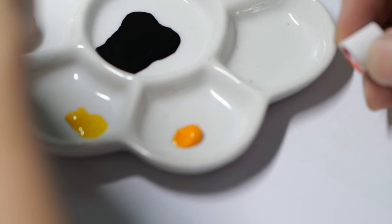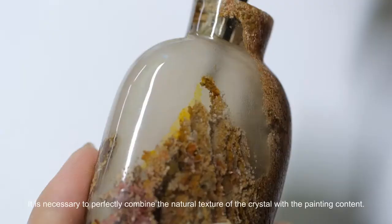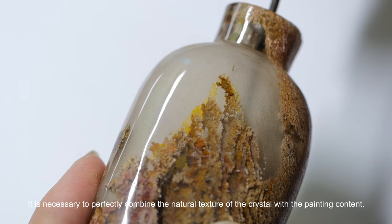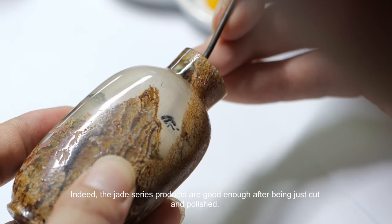Then we need to paint and color according to the texture of the material. It is necessary to perfectly combine the natural texture of the crystal with the painting content. For the jade series, many customers prefer unpainted products. Indeed, the jade series products are good enough after just being cut and polished.